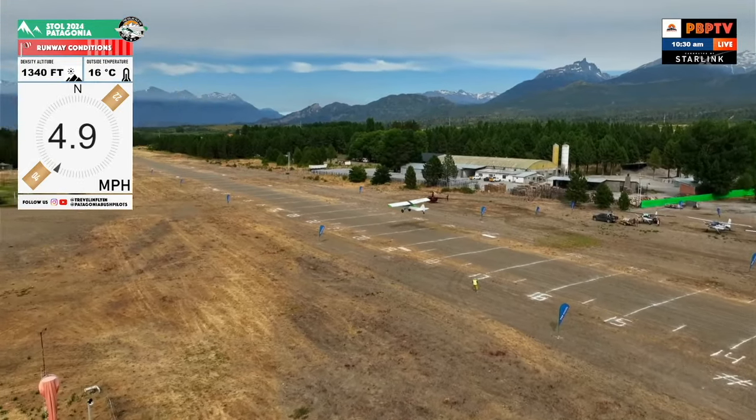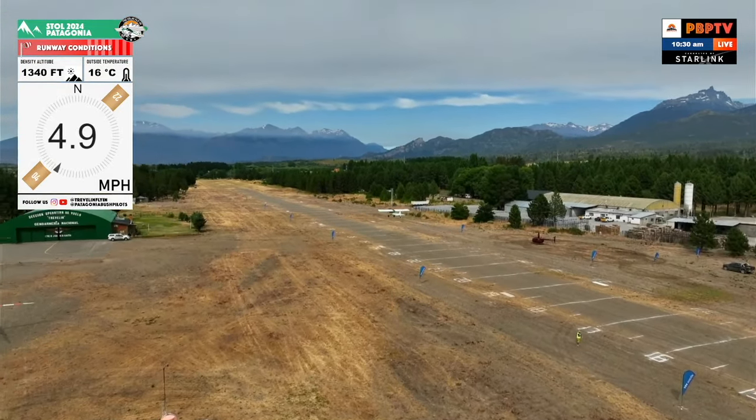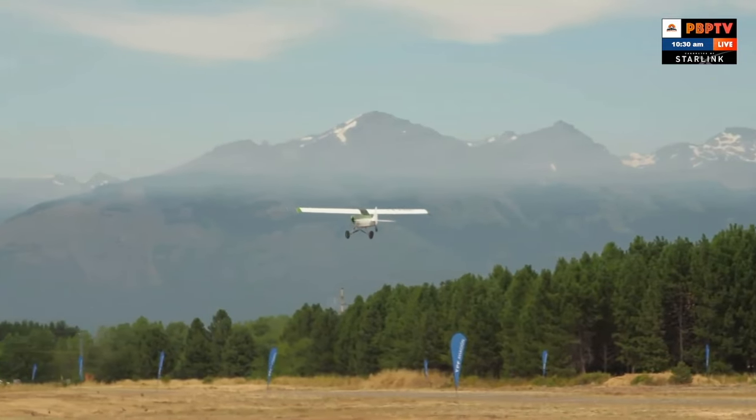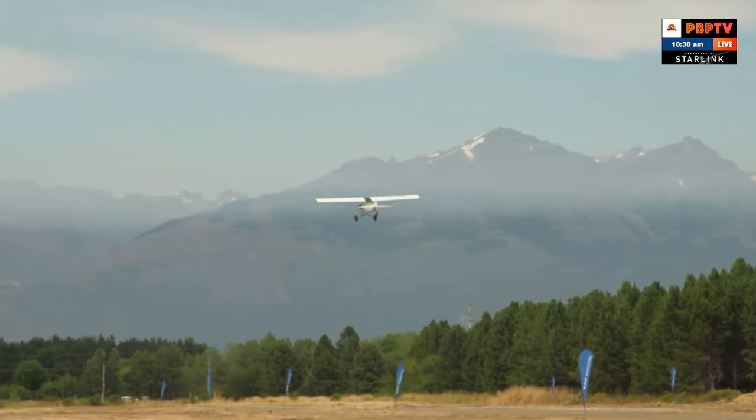Yep, he got it up clean. They're marking that at 85, something like that.